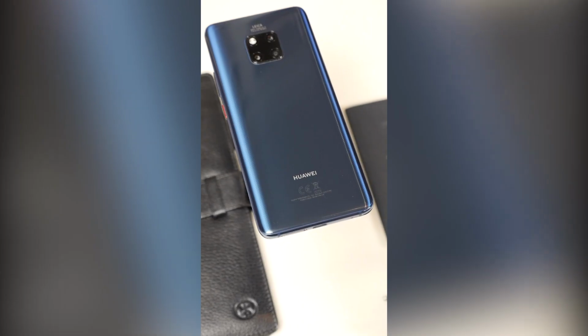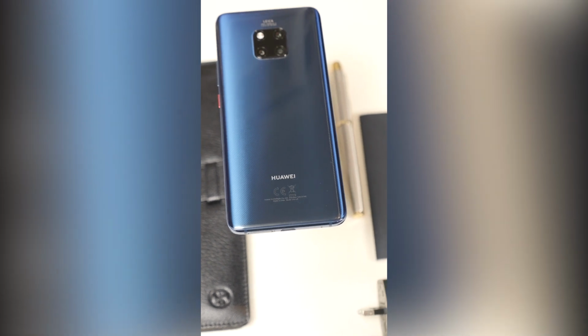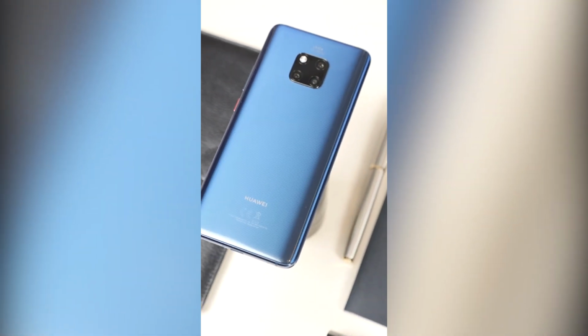Next thing I loved was that the Mate 20 Pro has one of the biggest batteries that you can find on a phone in 2018, 4,200 milliamp hours, which is bigger than the Galaxy Note 8 and a lot of other flagships for the year. And trust me, it does get you through the day. Now I'm a very heavy user and I do have a lot of screen on time, so I had about maybe 15 to 20% left by the end of the day.